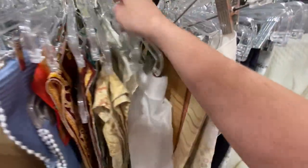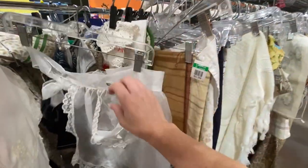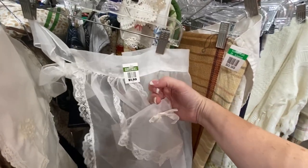There is a new Goodwill in my town, and it is massive, so much bigger than any of the other ones I have been to. So that is really exciting.